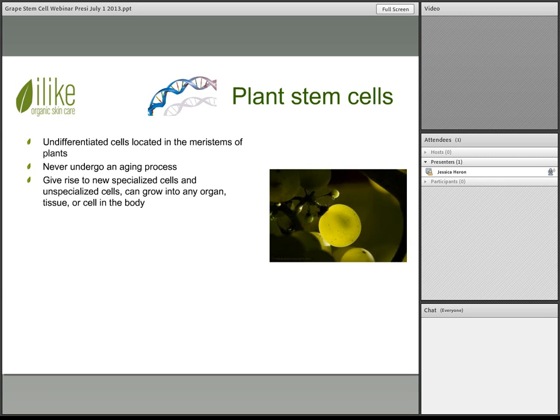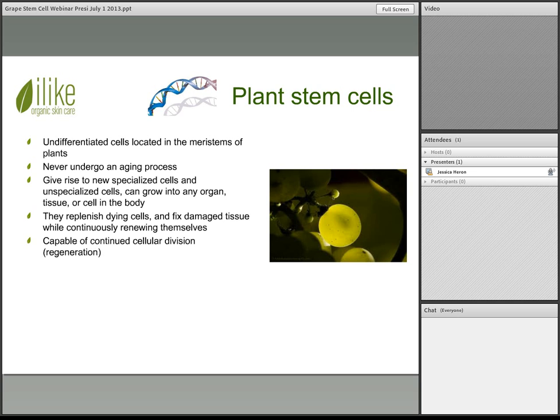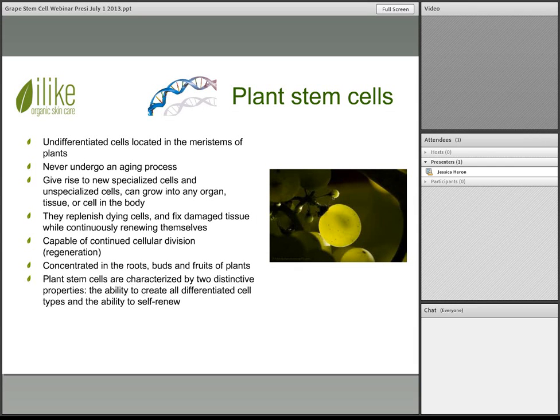They give rise to new specialized cells and unspecialized cells and can grow into any organ, tissue, or cell in the body. They replenish the dying cells and fix damaged tissue while continuously renewing themselves. Meristematic stem cells are incompletely or not at all differentiated and are capable of continued cellular division and cell regeneration. They are concentrated in the roots, the buds, and the fruits of the plants.